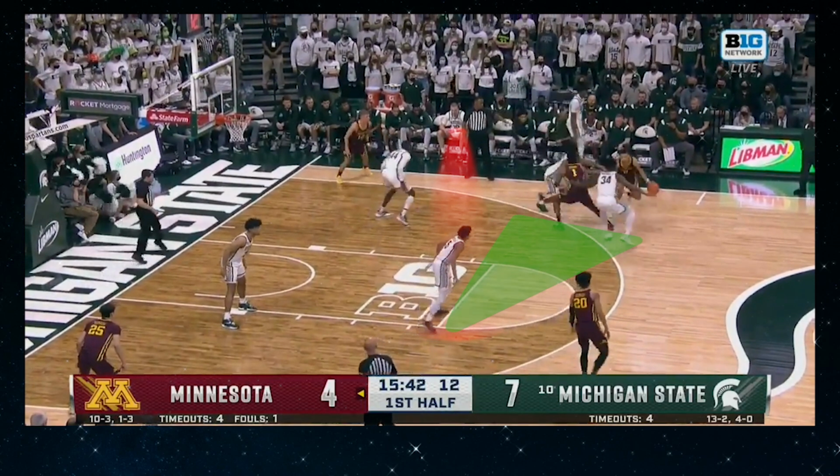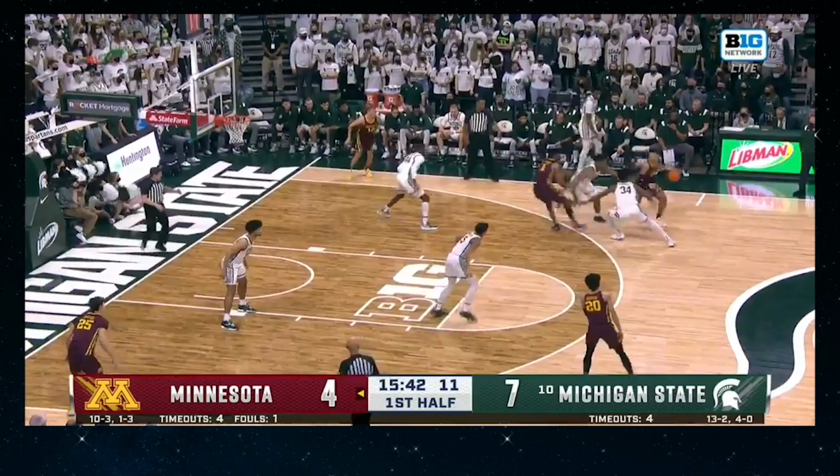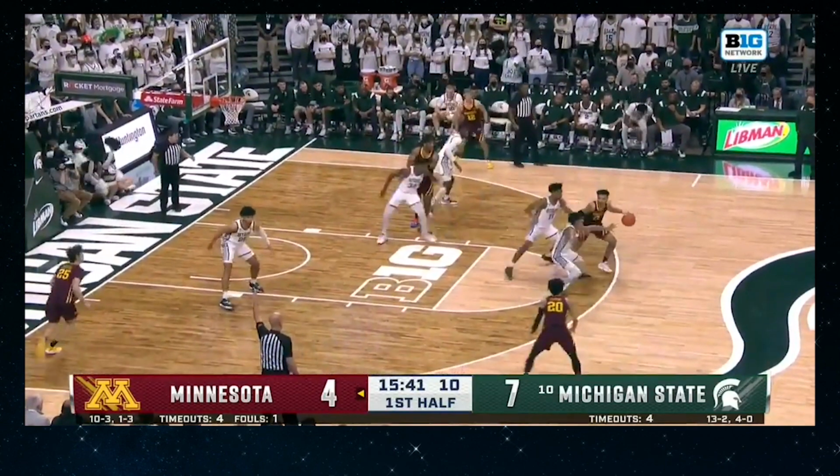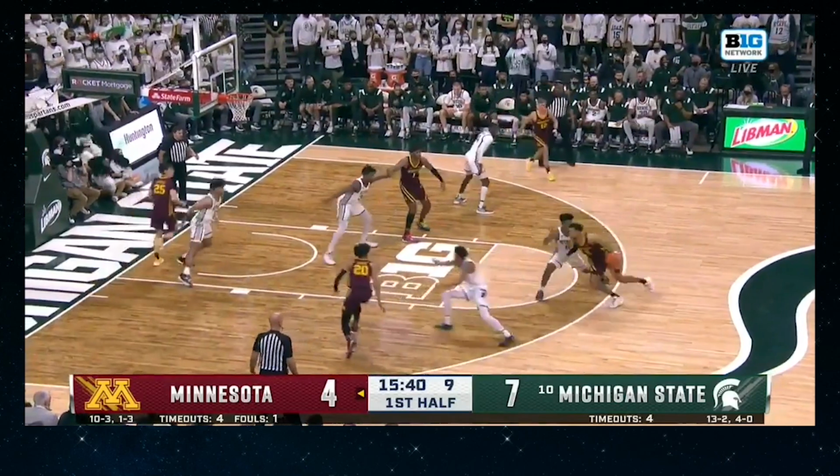Here he does his job and takes away the drive with the hard stunt, which causes the ball handler to back up. Now with all that said, where is Christie's man on the floor? Almost behind them at this point, which is definitely something you want to avoid as a defender. But Christie is definitely aware of this and keeps his hands up in the passing lanes in case of a backdoor cut, and this is exactly what number 20 has in mind.